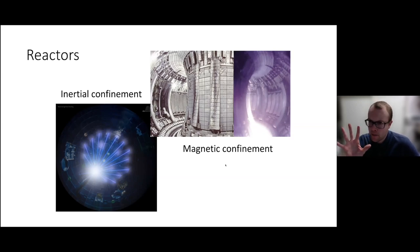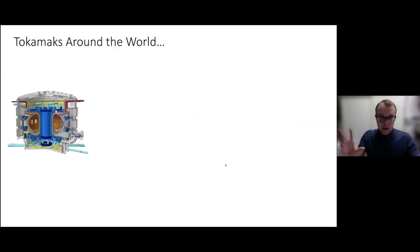And really, I'm going to talk in quite some detail about the challenges associated with tokamaks, which are essentially needed for magnetic confinement, and the materials challenges associated with those. But actually, a lot of the materials challenges are similar in both inertial confinement and magnetic confinement. So this is what a tokamak looked like, and Kate alluded to this.